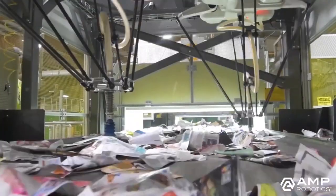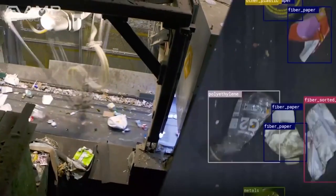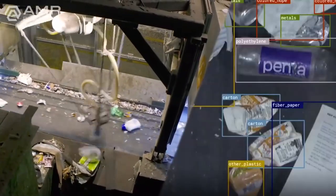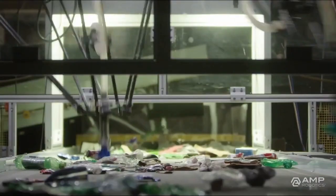At AMP Robotics, we have created a high-speed robotic system guided by artificial intelligence that increases efficiency in the recycling process. Our robotic arms are designed to recover material with more precision and more flexibility and more consistency than humans can. The frame we have behind us is our 3.0 version of the frame.